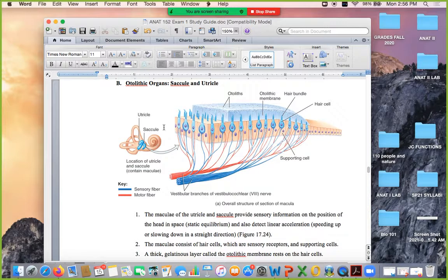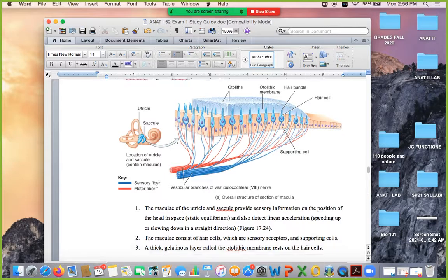We talked about this being a really weird process whereby we have these otoliths, or tiny little boulders basically, that sit on top of the otolithic membrane. These are calcium carbonate crystals that sit on top of an otolithic membrane. Inside that membrane, on the bottom side, we also have hair bundles, which come off of hair cells. And again, as this moves one direction or the other, based on the weight, right, if you change your orientation, this is going to slosh one way or another. That's going to change the angle at which these little hair bundles on the hair cells are interacting with the otolithic membrane, which sends information out through the vestibulocochlear nerve.